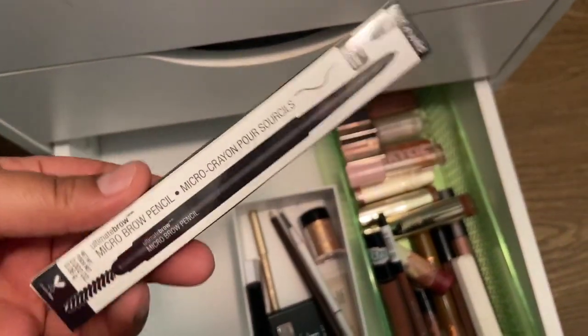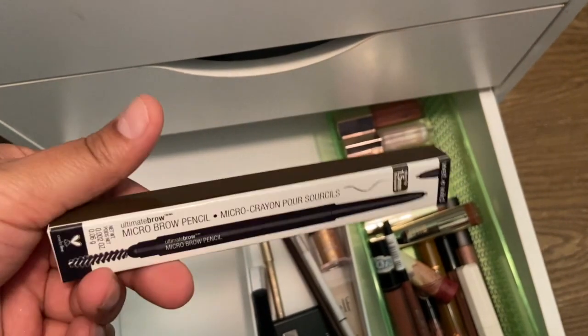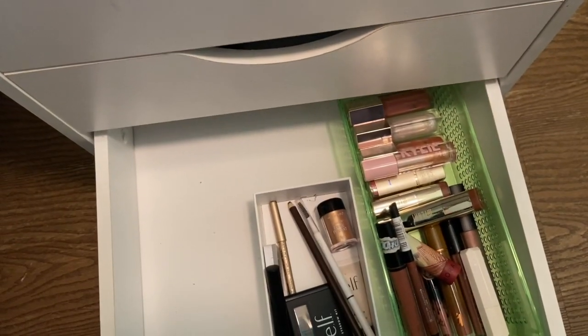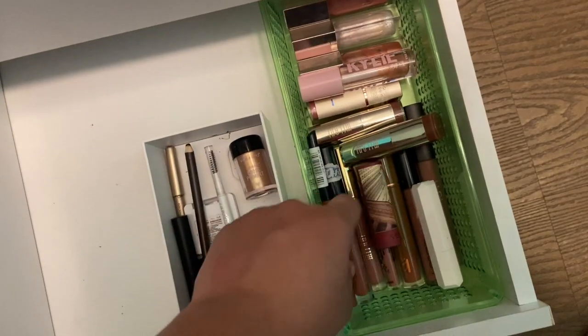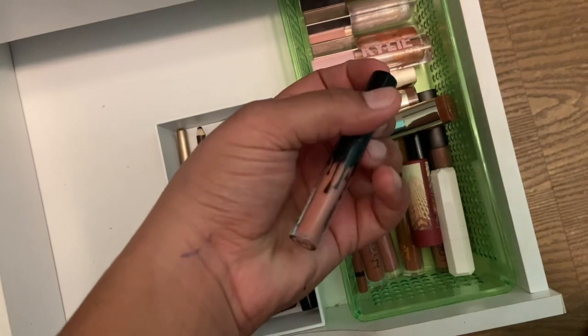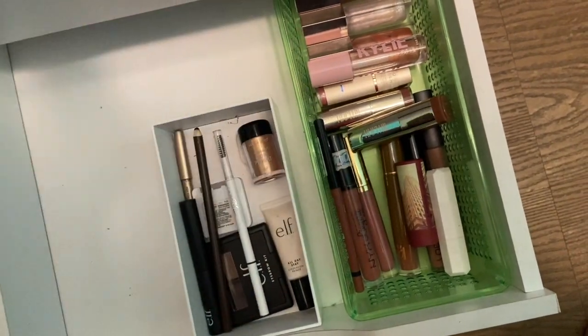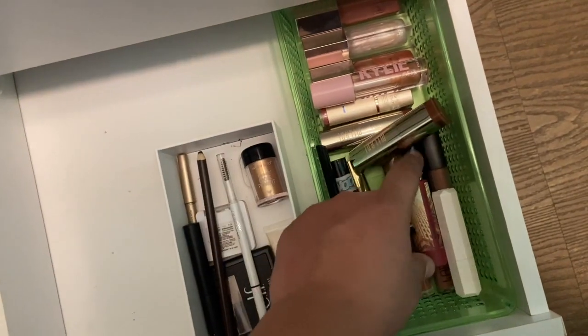Okay, I forgot to throw this in my new drawer, but I literally just bought this new Wet n Wild brow pencil. So we're going to pull this one. And then I think for lips, I want to pull, I was missing this Kylie liquid lip in the shade Candy K. Yeah, I want to pull this. So I was missing it this week. So I want to pull that.